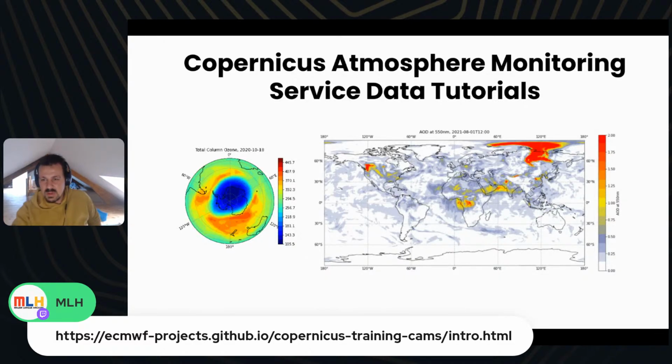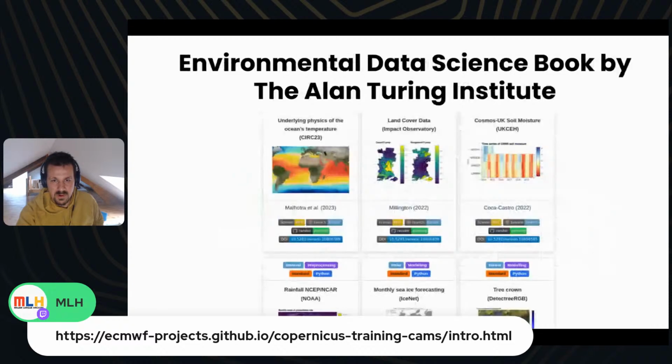On the right-hand side, you see aerosols that are created from, for example, wildfires. Aerosols really change our weather. They can have a huge impact on your health, on very different kinds of atmospheric quantities, also on atmospheric chemistry. You can get all those data, and you can get much more data about air quality from the Copernicus platform.